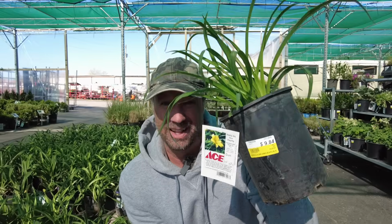I think the vast majority of the landscapers I deal with didn't really use any other daylilies than Stellas, because that was one of the staples that never really disappointed them, right? So when you're building a landscape that you're held accountable for, you want something that pops, you want something that rocks, and the Stella will do it.